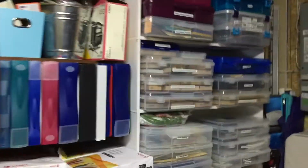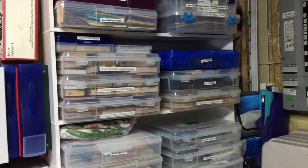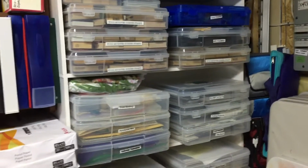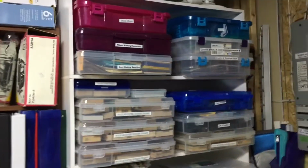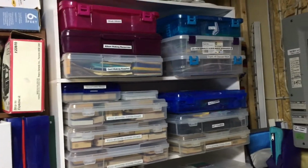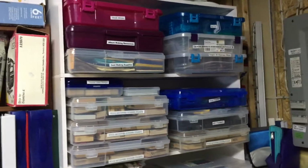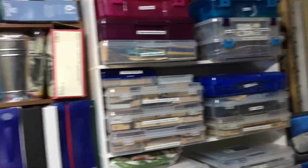On this shelf I have all those big clamshell boxes, and they're all labeled, and they have different projects in them, different thematic paper and embellishments and things like that. Eventually I do have to go through these boxes and sort things out, because there's some stuff here left over from classes I've done that I'll never do again. So I've got to weed that all out.